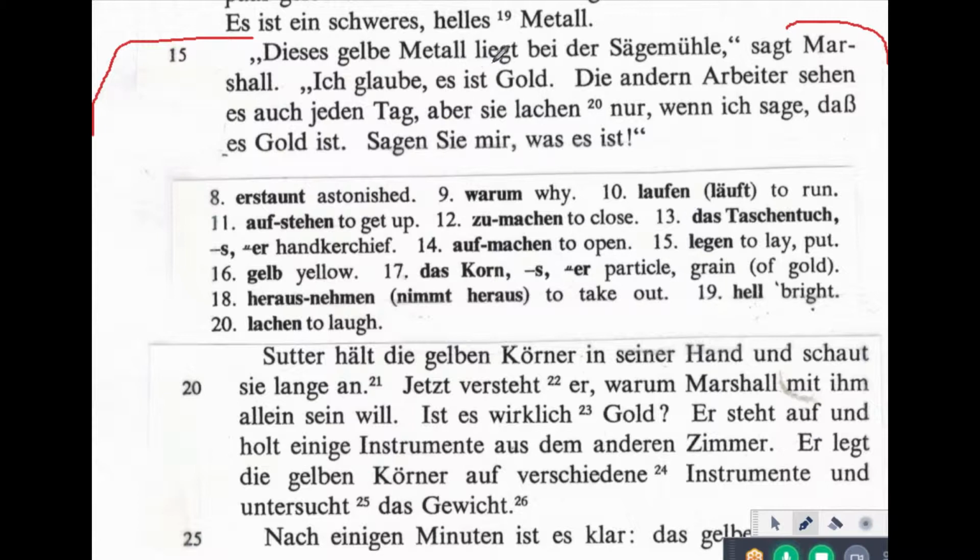Let's go on. So this is lies, or is located. So this yellow metal is located at the sawmill, says Marshall, sagt Marshall.